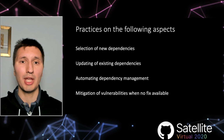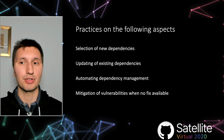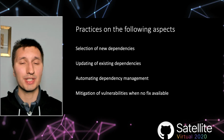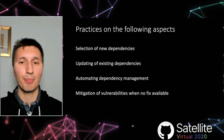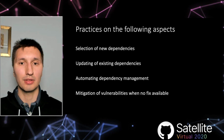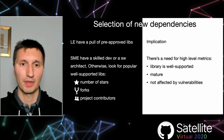And today, based on these interviews, I will share with you our observations on the following aspects: selection of new dependencies, updating of existing, already used dependencies, automating dependency management or usage of dependency management tools, and mitigation of vulnerabilities when no fix is available.